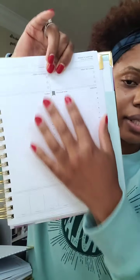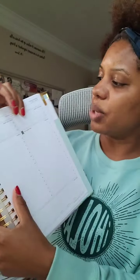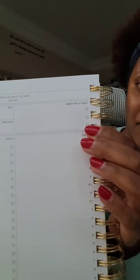So you get a Saturday, Sunday page. On the weekends it's smaller, split between the two, so you get half and half. You get your top 3 things to do each day, and then at the bottom, little boxes to fill in. But when you get to your full weekdays, Monday through Friday, you get the full page of all your to-dos and then just the main 3.